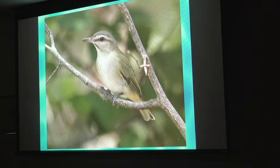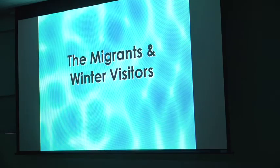This is a type of bird called a vireo. This is a black whiskered vireo. It's another Caribbean bird, only found in the Caribbean and South Florida. And I'll show you some other vireos a little later. It's called a black whiskered vireo because of this little stripe here below its bill. So black whiskered vireo.